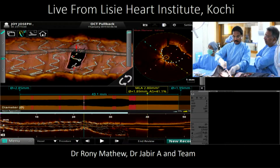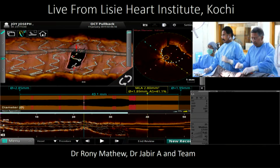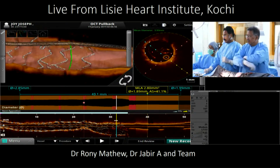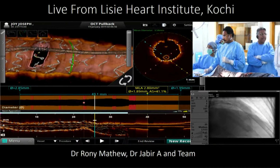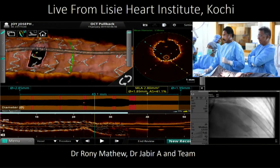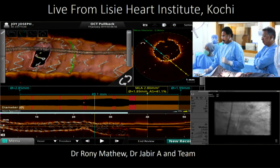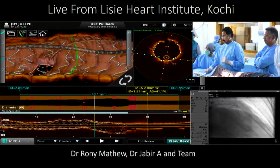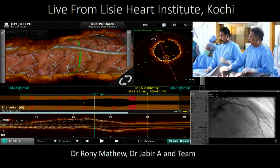Dr. Nicholas, what do you think? I think that you did a very good job in the proximal part of the stent, because now we don't see any malapposed struts, and here that's the same image. So I think that the POT has been nicely done, and I think it's okay now to try to recross one of the distal cells of the stent.